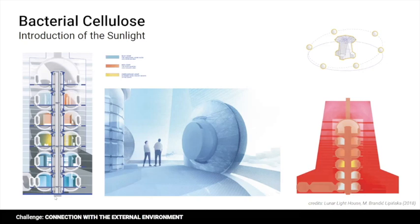So that's an example where we use biology for structural reasons to enhance the structural properties, but also it has a crucial role in helping with enhancing the psychological comfort of astronauts, which will be the next challenge that will be presented by Layla. Thanks, Monika.